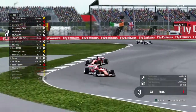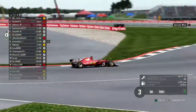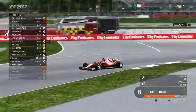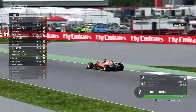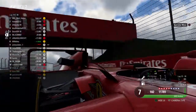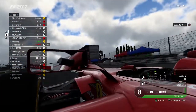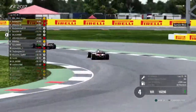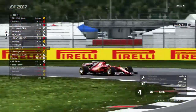The two Ferraris line astern now through Sector 1. MLA, of course, on the fresher tyres than his teammate. Yeah, but I've been watching his past couple of laps and he's been struggling. He's not really in a position to overtake yet. He needs to really stay close to him in his second sector. I think the Hanger Straight is probably the place where the move's going to happen.